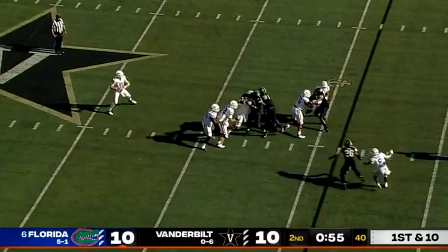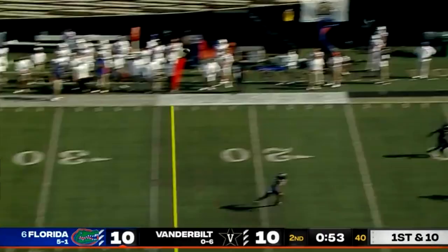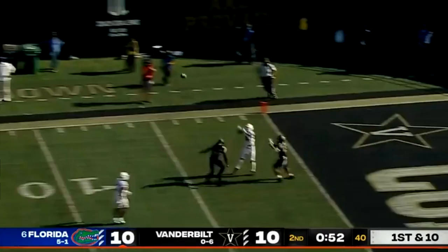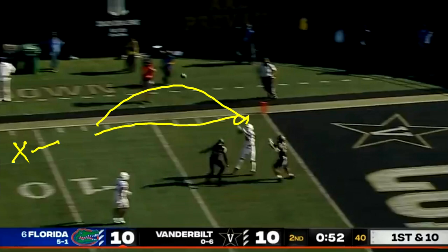Again, four verticals will beat a cover three. They sink a good amount with it. That's going to let them make a play on this. This pass from Kyle Trask is absolutely perfect. If you look in the broadcast, you saw that Grimes was here putting his hand up, and he did have room. So if Trask was able to deliver an absolute missile, he could have thrown the ball here.